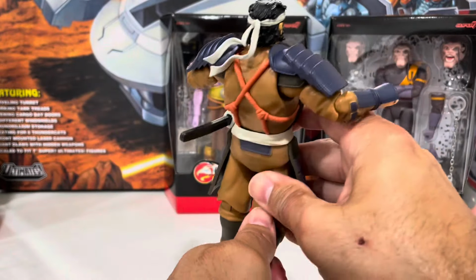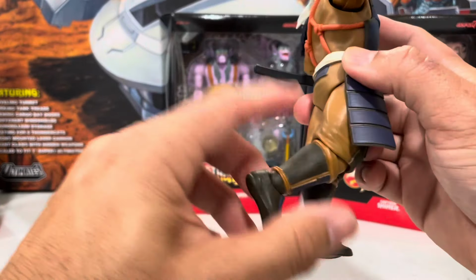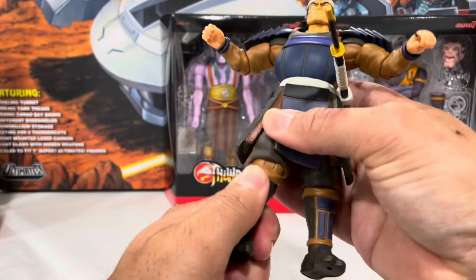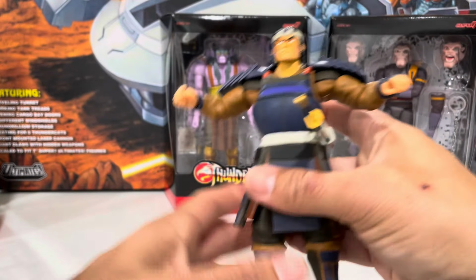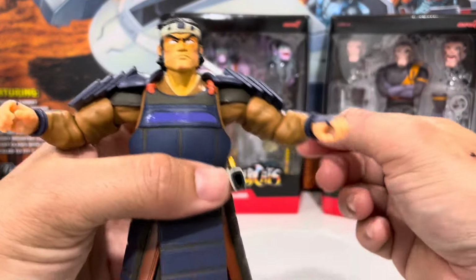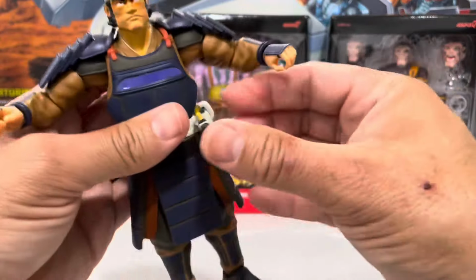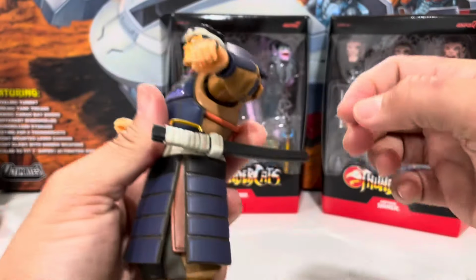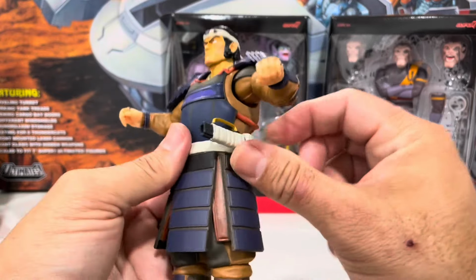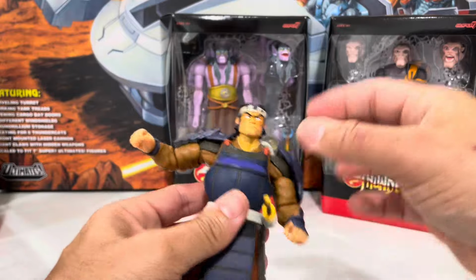How far does it go up? It doesn't go too far up. That's the most you're gonna get because of this. At least, it's not double jointed or anything. Probably could have done that though. This sword is actually pliable. I thought it was more stiff, but it goes all the way in. Does it rotate? It doesn't rotate. Did he always have it like that? I don't know. Again, you guys can let me know below.